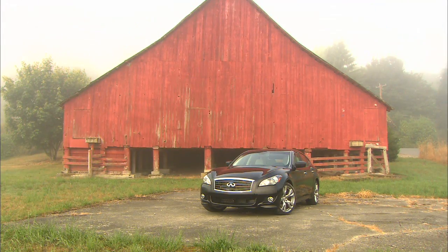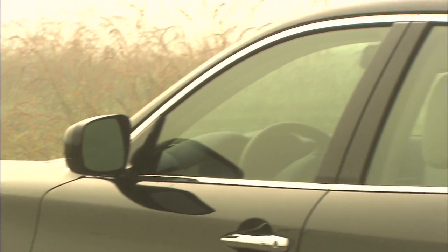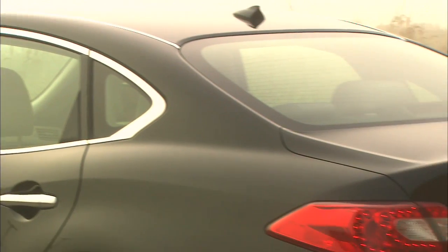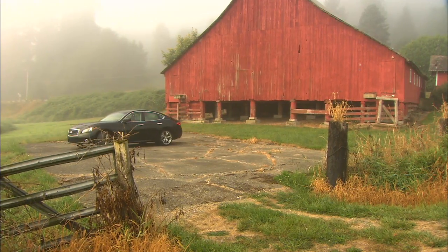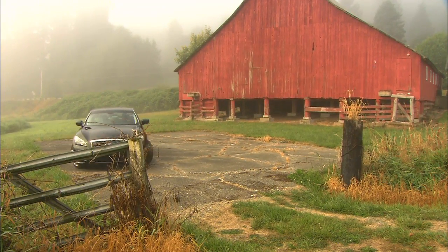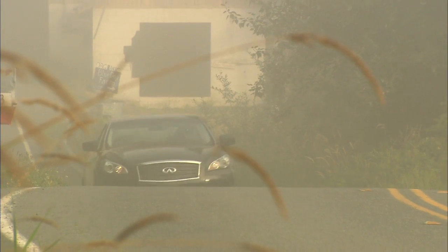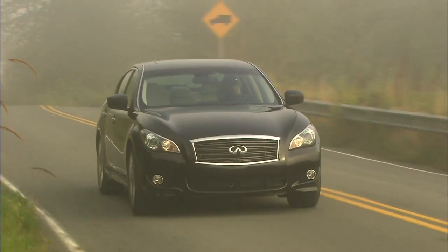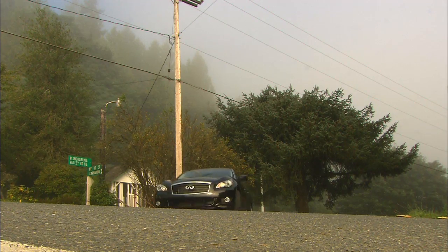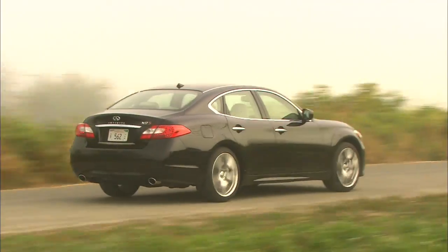Buy the M56, and there's a 420 horsepower 5.6 liter V8. Both the 37 and 56 can be had with all-wheel drive. The M35H is rear drive only. The H is a hybrid with 380 horsepower, loads of torque, and the ability to blow the doors off a Prius. All that in 27 miles per gallon city and 32 highway. Infiniti, I'm waiting for you to drop one off.